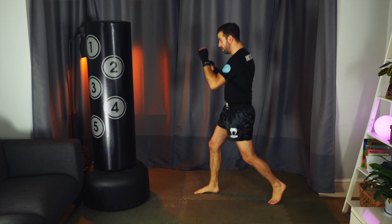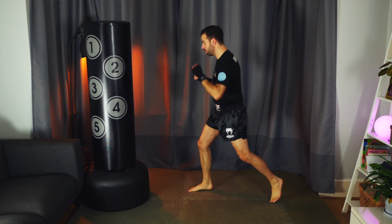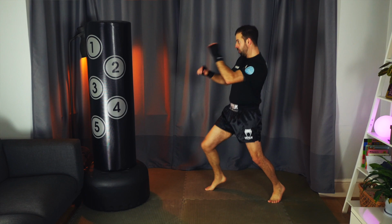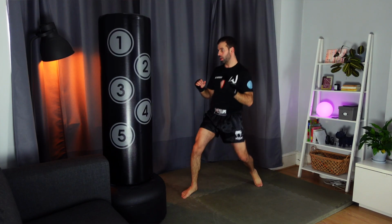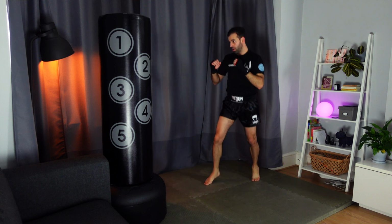She likes to fight on the balls of her feet, which means that the heels are off the ground the majority of the time. Now, unlike the Wonder Boy style that we've spoken about previously, she's not necessarily bouncing, but she is staying very light on her feet, which helps to open up a lot of the techniques she enjoys to use that we're going to break down in a moment.